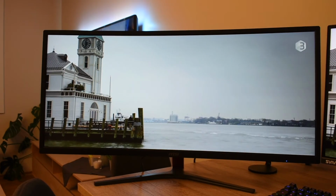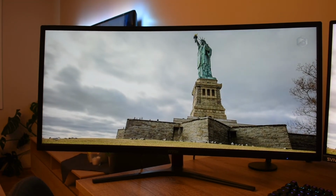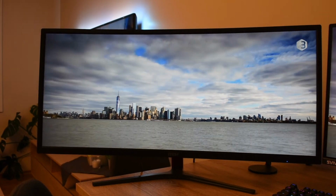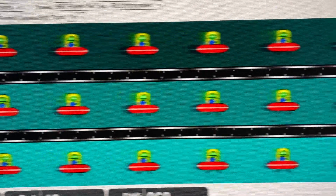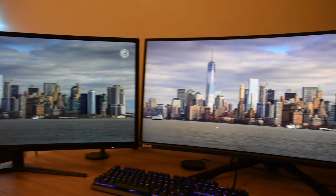The screen has an 8 millisecond response time, which is not great by any means, but comparing it to a 1 millisecond screen, I can't really feel the difference. The refresh rate on a screen like this is 100 Hz. Comparing to a 144 Hz screen, I can't really feel a difference there either. When it comes to horizontal ghosting, it's not great, but it's not bad either. It's maybe a little bit worse compared to the Samsung panel, but overall I think it's fine.